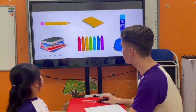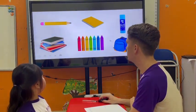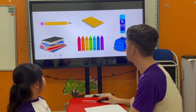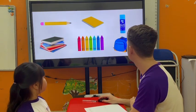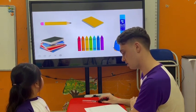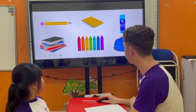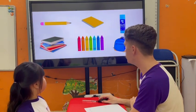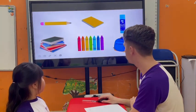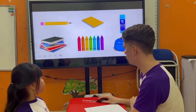What is it? Pencil. What is it? It's a notebook. What is it? It's a book. What do you see? I see crayons. What do you see? I see red. Okay.